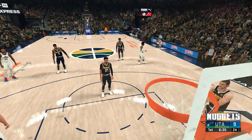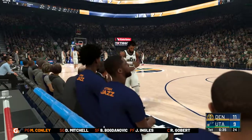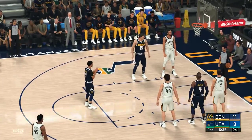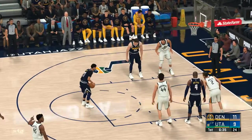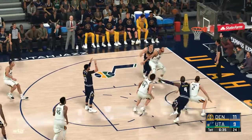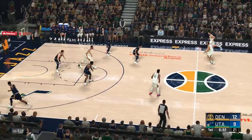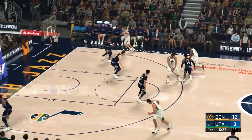And the first one drops. Dante Exum, he's checked in for the Jazz. And so Murray nails both of them. Probably as close to a sure thing as you can have at the free throw line. Guys, they're looking for a way to score here. Yeah, they've had a tough time taking the lid off.